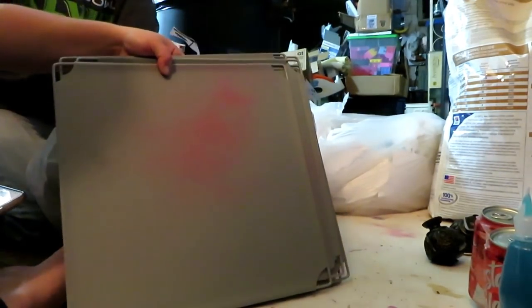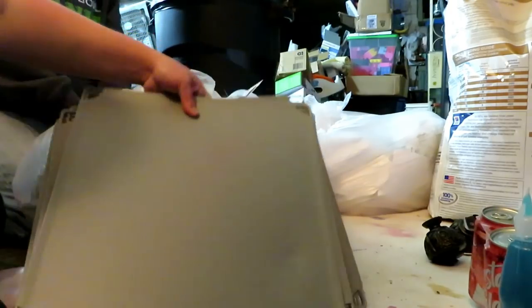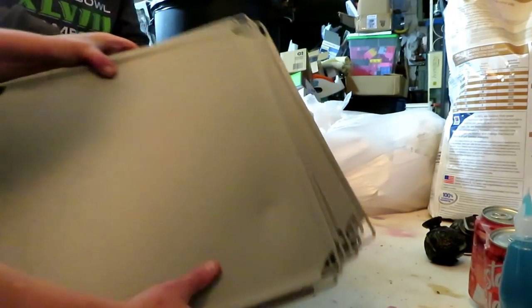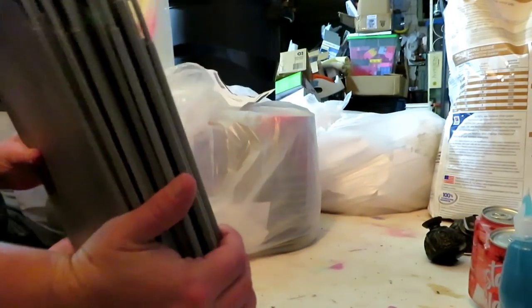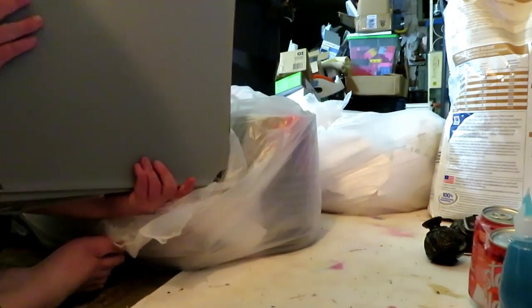These are what I build my guinea pig cages out of. Well, or I just make extra shelves out of these. That's awesome! Are you serious? Oh my gosh, you guys. Yay!